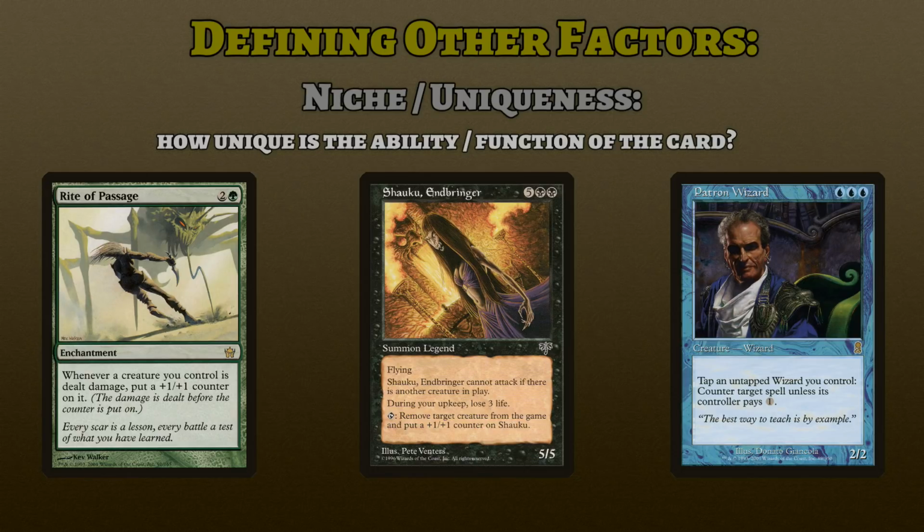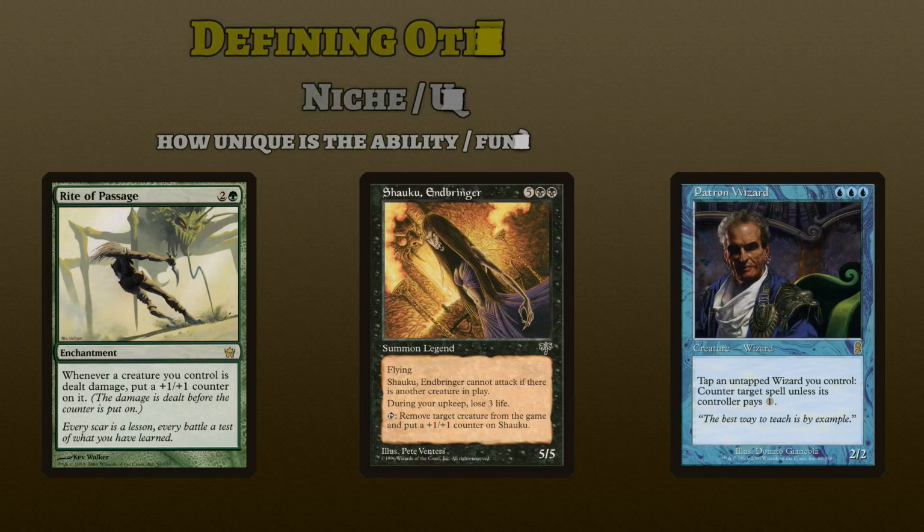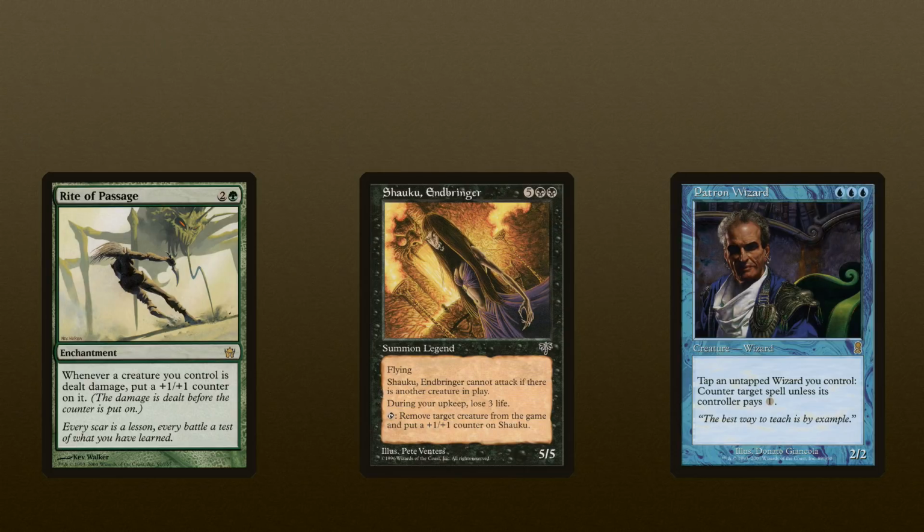We're seeing a lot of cards out of the Wizards decks and even out of the Cats deck that, just because they have that keyword of Wizards, all of a sudden become playable in a very, very popular deck, and the price just completely spikes. So we're going to do our best at analyzing the uniqueness and niche factor of the card. Last off, we're going to look at its price. We're going to analyze the price.